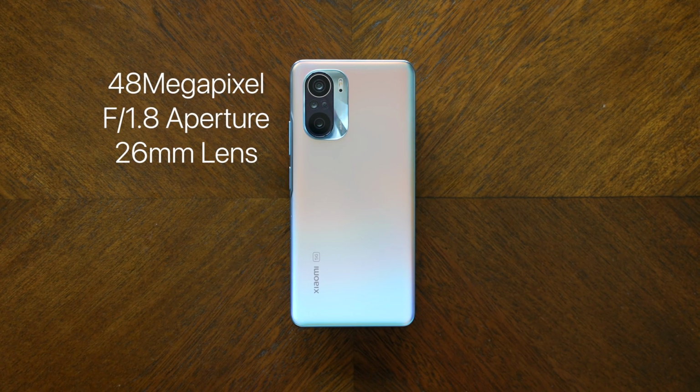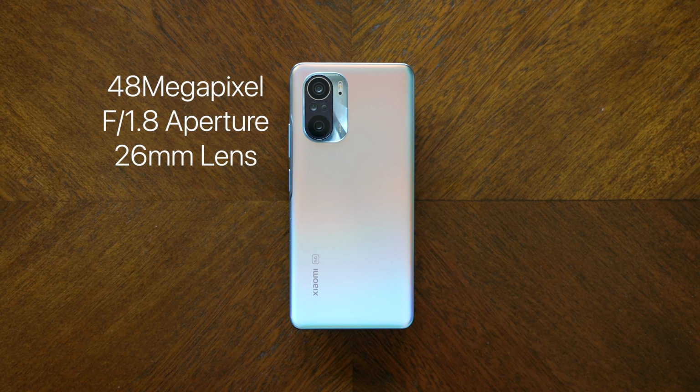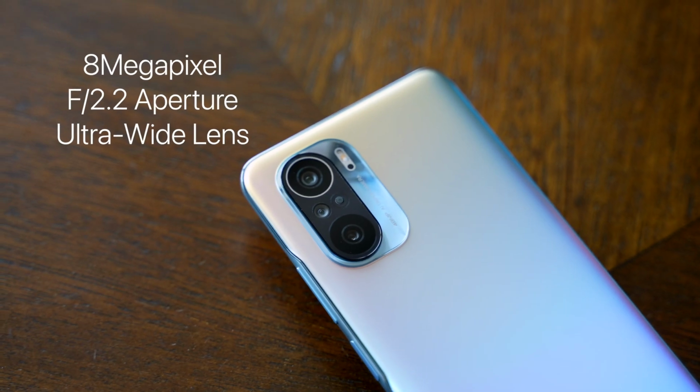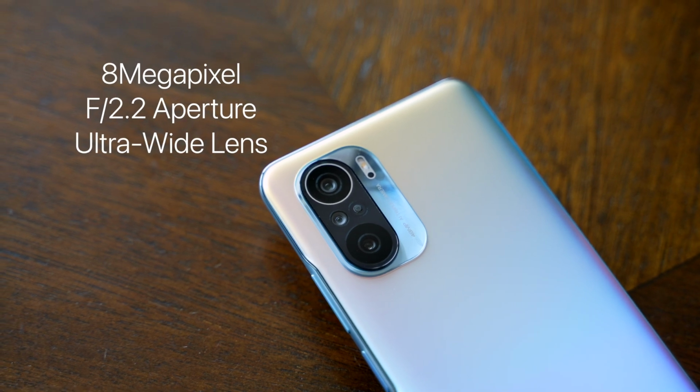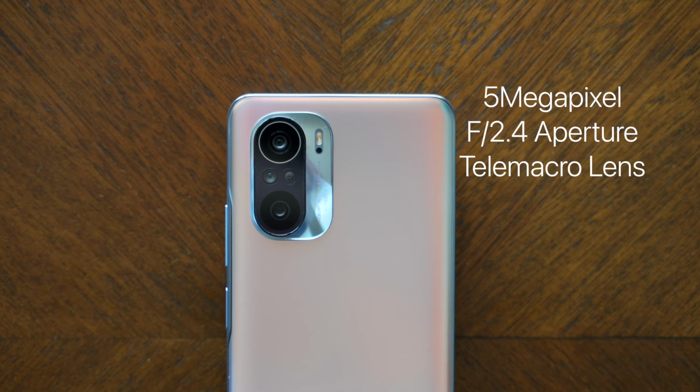If you guys want to skip this section, you can do that from the chapters on the timeline of this video. The Mi 11X gets a 48 megapixel primary camera with f1.8 aperture and a 26mm lens. Next, it gets an 8 megapixel camera with f2.2 aperture and an ultra wide angle lens. And finally, there is a 5 megapixel camera with a telemacro lens.